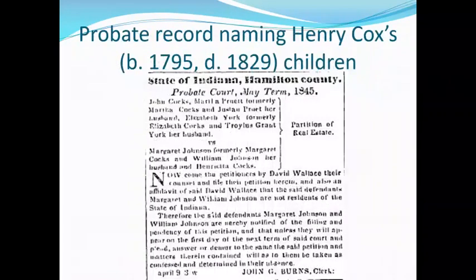Where things got interesting was when we were reviewing all the probate records and looking for additional newspaper articles on this family. Danny Hall found this particular probate summary that was basically done 14 years after Elizabeth had died. This was published in the newspapers in Indiana, and it lists a probate case regarding partitioning of the real estate, and it nicely names all the children of Henry and Elizabeth Cox, including John Cox, who's the very first one listed at the top here, and then all the other siblings in this family, who prior to this time, we hadn't really known who all the siblings were.